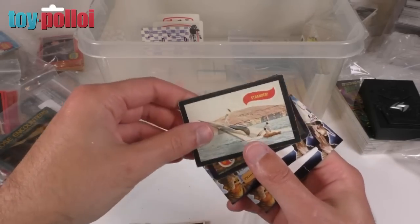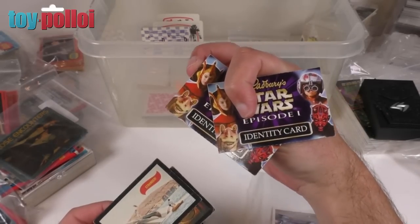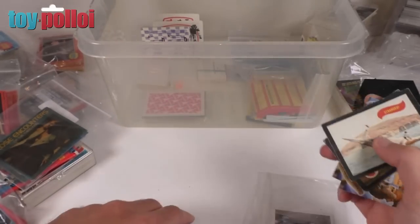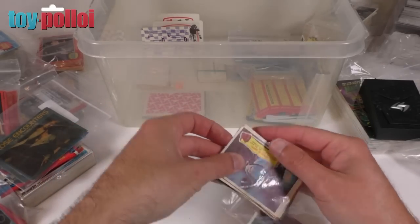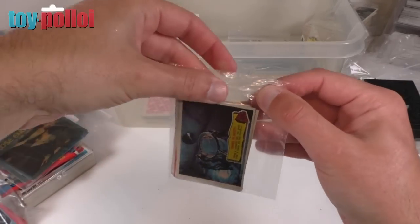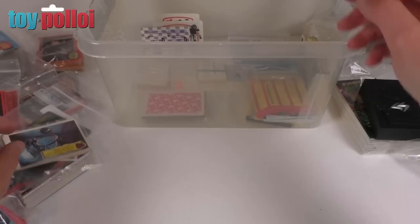And then we've got a couple from Planet of the Apes, and some odd Star Wars things, Star Wars identity cards from episode 1. I wonder where those came from. But as you can see, I've got a few little odds and ends of pieces there. I can never get rid of them. I find something like that, it goes in my box here, and at some point I might find some more of them.